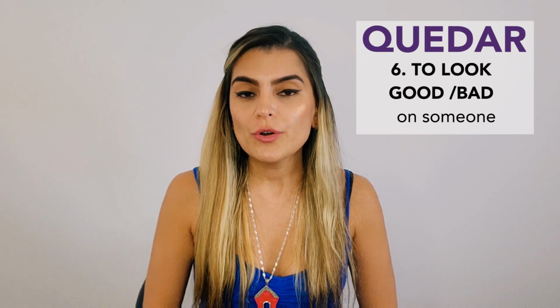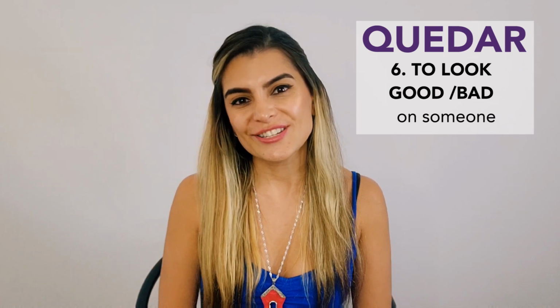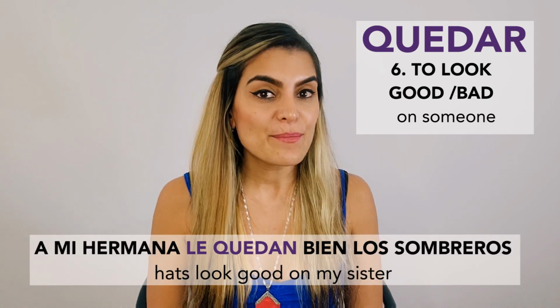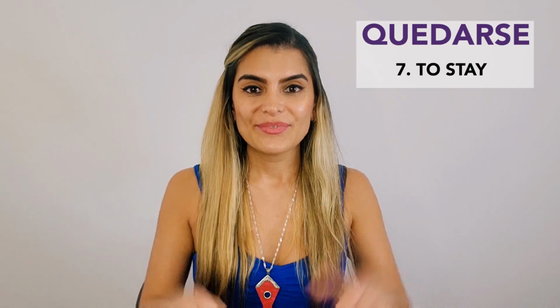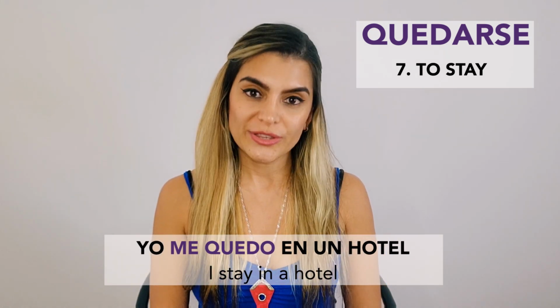Six, to look good on someone. In this use, again, the verb is conjugated like gustar. Por ejemplo, a mi hermana le quedan bien los sombreros. Let's continue with the uses where quedar is reflexive. Seven, quedarse, to stay. Yo me quedo en un hotel.